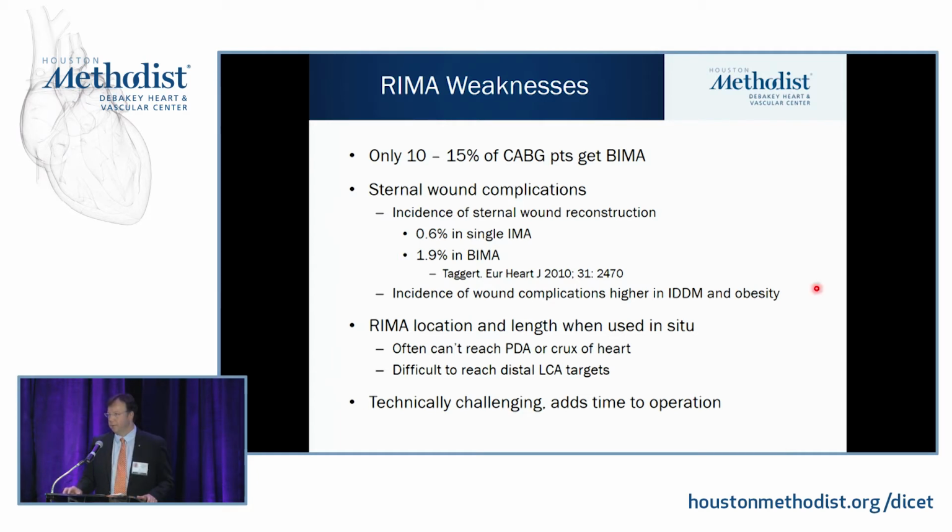We've also found that using a skeletonized approach to dissecting out the mammary artery can eliminate this risk, or at least bring it back down to baseline. So I do a skeletonized RIMA dissection whenever I do bilateral mammaries, and I think that helps with your infection rate. The RIMA location and length, when used in situ, often can't reach the posterior descending artery.